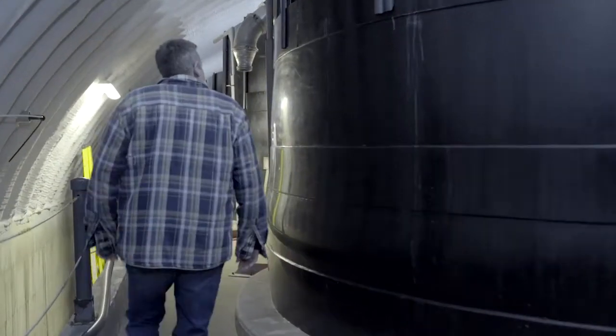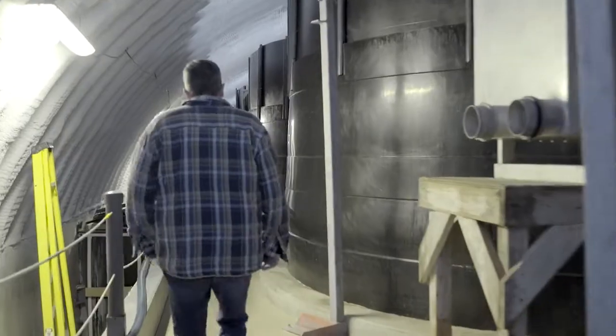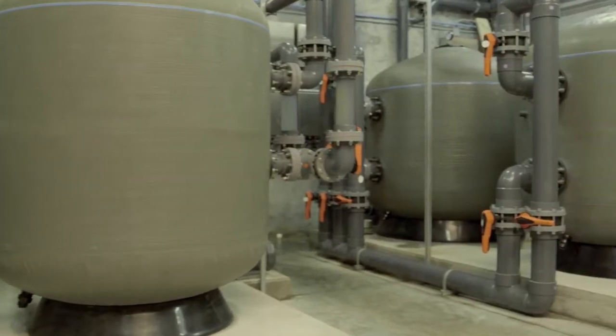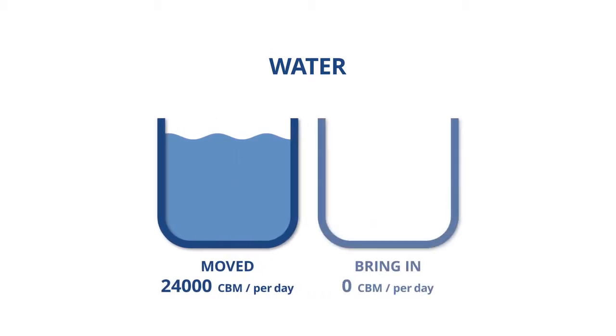The main farm at Red Bank Road uses this total containment aquaculture system, and it takes in a very small amount of water per day. That compares very favorably with the 1,000 cubic meters of water that we move every hour. So that would make it 24,000 cubic meters of water every day. Compare that with the fact that we probably bring in, on average, 1 cubic meter of water per day to replace that which is lost when we sell the fish.